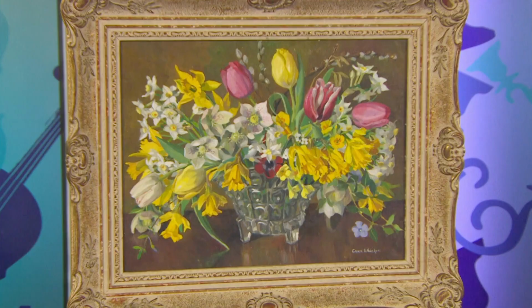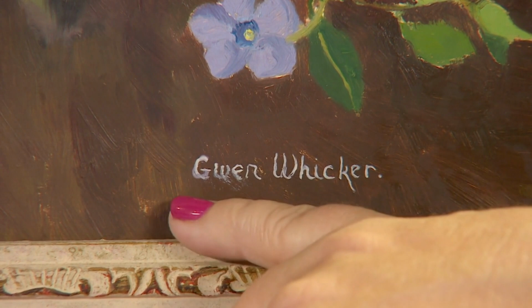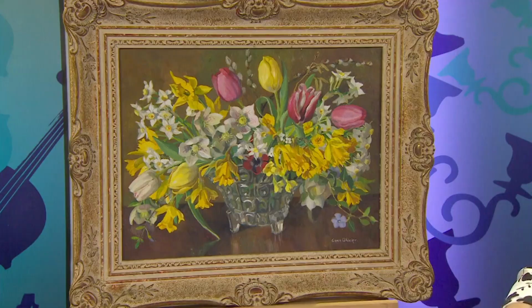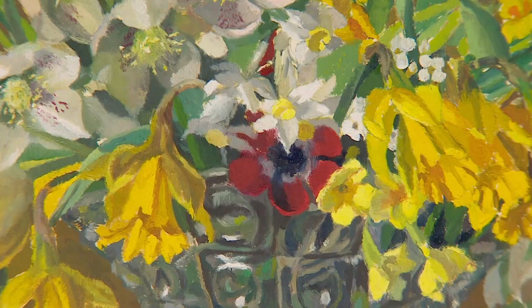Yes. There's a competency there. What would be very nice is if we had Gwen Wicker, RA, being that she was a Royal Academician, which would be nice for me. And there are certain things that make me feel that she's a competent amateur. It's this little area here that's quite flat to my eye. And yet, when I look here at these, are they poppies, perhaps? I'm not sure. There's such a life and colour to it.